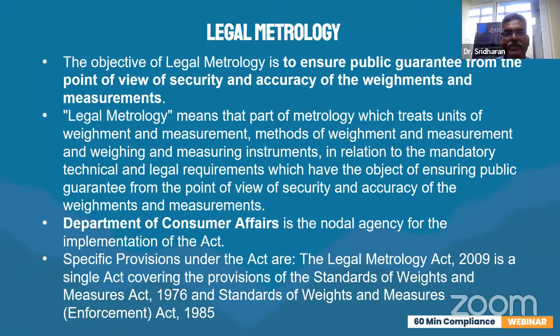Part of metrology which treats units of weighment and measurement, methods of weighment and measurement, and weighing and measuring instruments in relation to the mandatory technical and legal requirements, which have the object of ensuring public guarantee from the point of view of security and accuracy of the weighments and measurements.